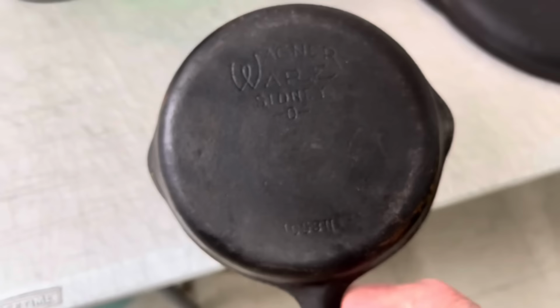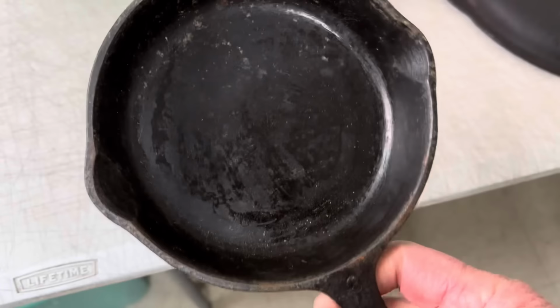And I picked this up for 10 or 15, 12, 15, I can't remember for sure. But I'll put it in the antique booth. I'll get 25 for that Wagner in the antique booth.